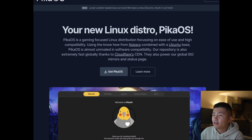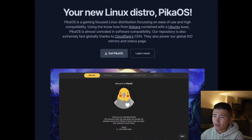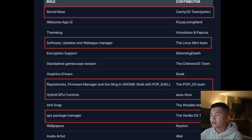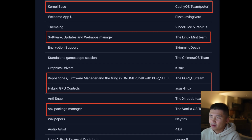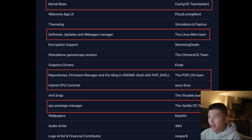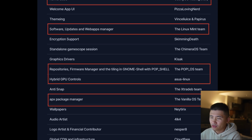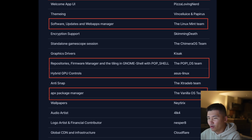Let's install Pika OS today. It is a gaming-oriented distribution that is inspired by Nobara and using Ubuntu as a base. It is using CachyOS as the kernel base, Linux Mint for the software manager. It has the Hub OS tiling manager, and it is using ASUS Linux hybrid GPU control. It also has the APX package manager from the Vanilla OS team.